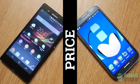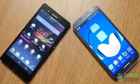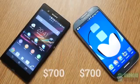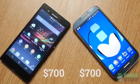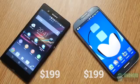As premium phones, both of these top-tier devices will set you back a pretty penny. Unlocked, either smartphone will get close to $700 US, although the Xperia Z has been around a little longer and can possibly be found for cheaper prices. The Xperia Z isn't widely available on US carriers yet, but it will likely be at the typical $199 on 2-year plans, just like the Galaxy S4.